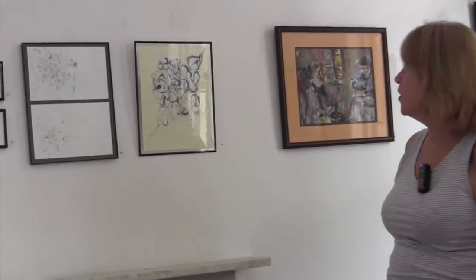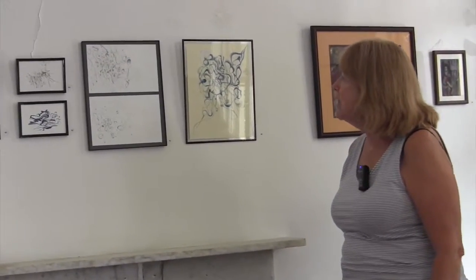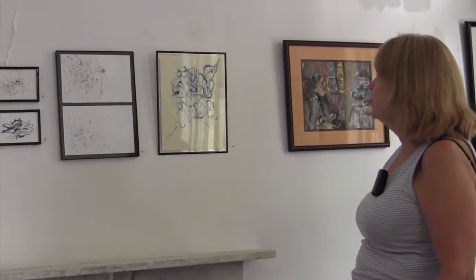This work is by Rowan Willigan. It's abstract on paper, and she's just kind of letting it flow where it flows, I think.